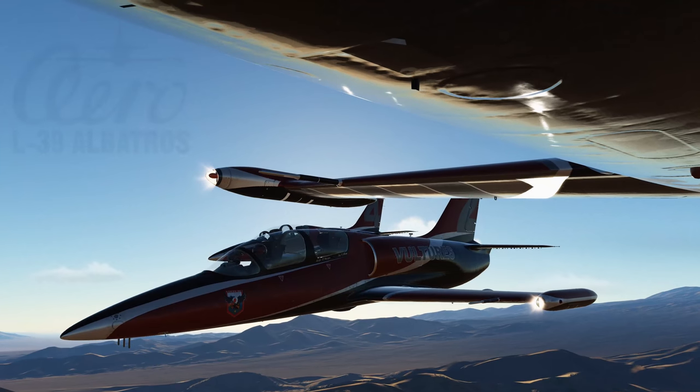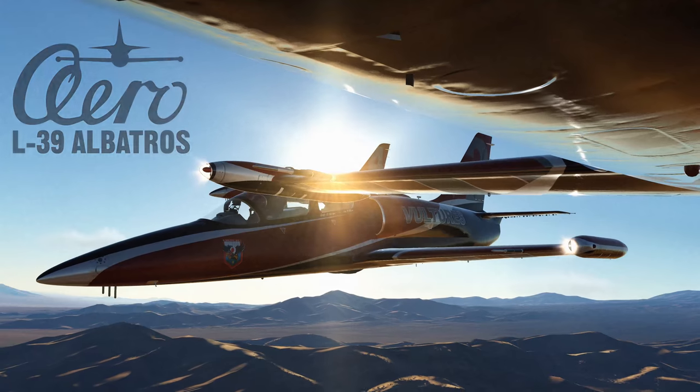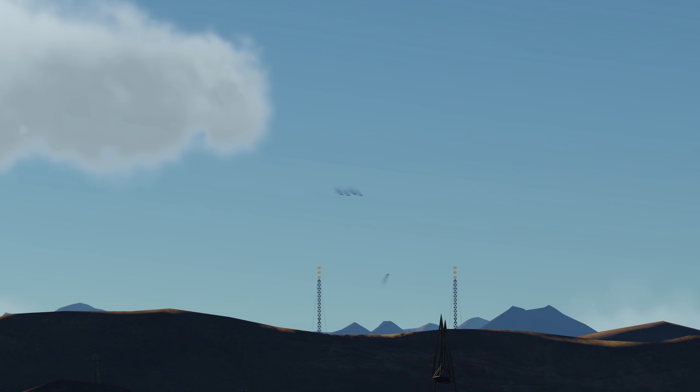The Vultures are flying the Czechoslovakian L-39 Albatross. The L-39, a single-engine, tandem two-seat jet trainer used for light attack roles and for training pilots of over 30 air forces from around the world. The team will perform maneuvers taught to all military pilots, but we'll do it just a little bit closer together, and we'll do it a little bit closer to the ground. We hope that you'll enjoy this demonstration, and we thank you for your support.